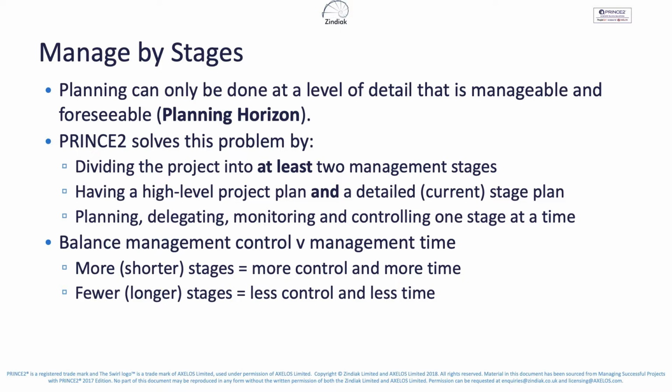The fundamental principle behind management stages is breaking a problem down into smaller, more manageable pieces. You may have heard the saying, "How do you eat an elephant? One mouthful at a time." We're taking a big problem, the elephant, and we're breaking it down into smaller, bite-sized chunks. And fundamentally, that's what we're doing.